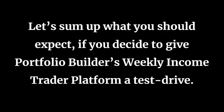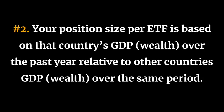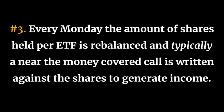So let's sum up what you should expect if you decide to give Portfolio Builder's weekly income trader platform a test drive. Number 1, this strategy invests into a globally diversified index of 7 superpower country ETF index funds. Number 2, your position size per ETF is based on that country's GDP or wealth or ability to create money from the sale of products over the past year relative to other countries' GDP over the same period. Number 3, every Monday, the amount of shares held per ETF is rebalanced, and typically a near-the-money covered call is written against the shares to generate income.